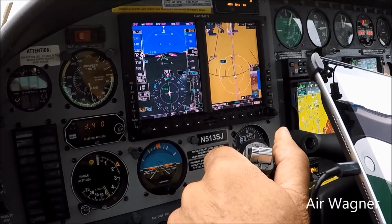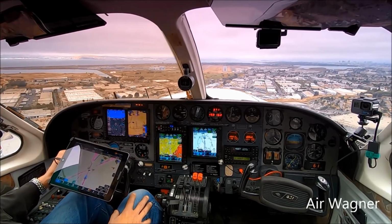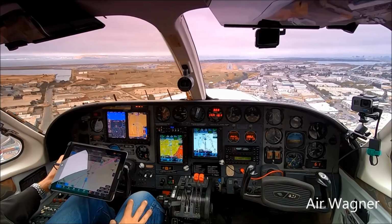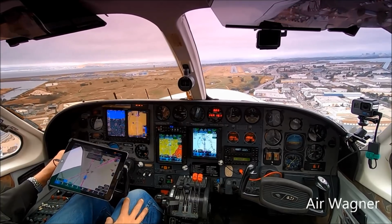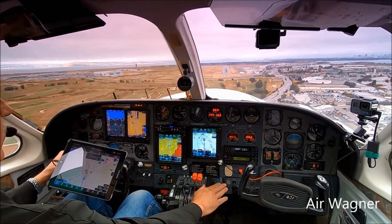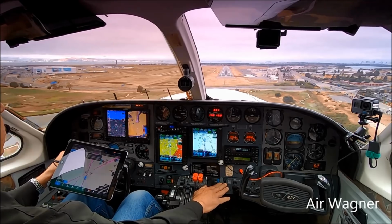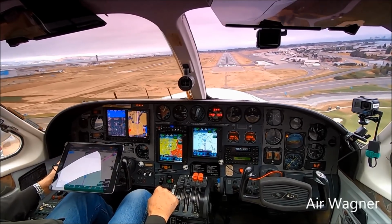Our speed's reasonable now. Let's get rid of the spoilers. Speed brakes. 500. 460. 3 greens. 400. 360. A little left of course. Just a touch. It's correcting now. 300. Hands on the flaps. Keep looking at the 3 greens. It's very expensive if you forget to put the gear down. There's 200. Minimums. All right, there's minimums. Drop that. Lose the autopilot.